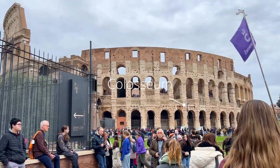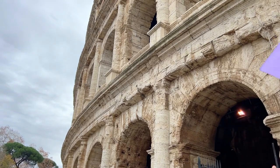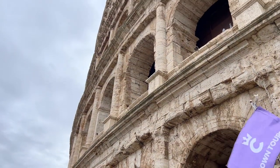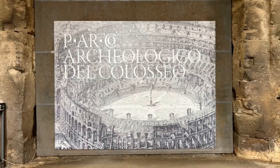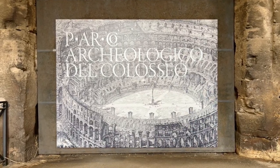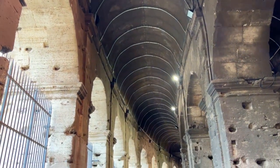We leave the Roman Forum and the tour group heads to the Colosseum. The entry line is so long. It really is worth it to book a tour as the tour groups get into the site more quickly. The good thing about having a guide is they are able to tell you interesting facts while standing in line, so it makes the time go a little bit quicker.